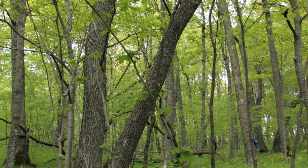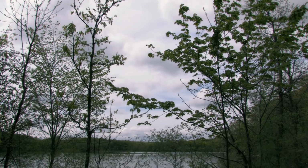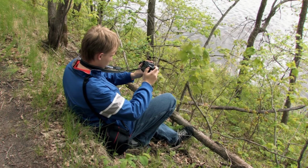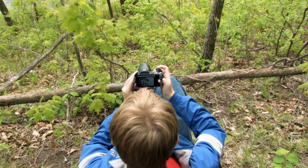This is biology class, 10th grade biology. We're studying just kind of the ecosystems, how they interact with each other and the species in the ecosystem, how they make it thrive.